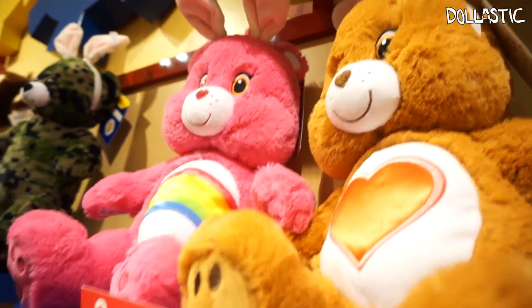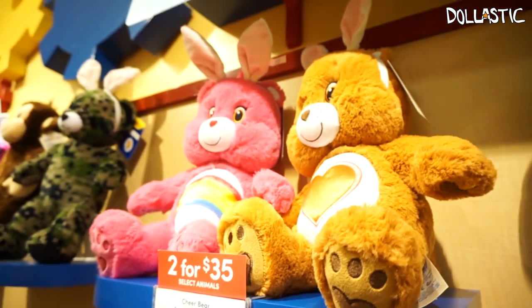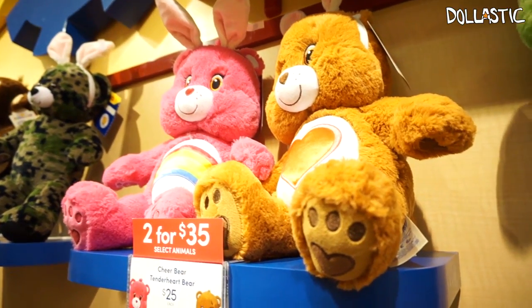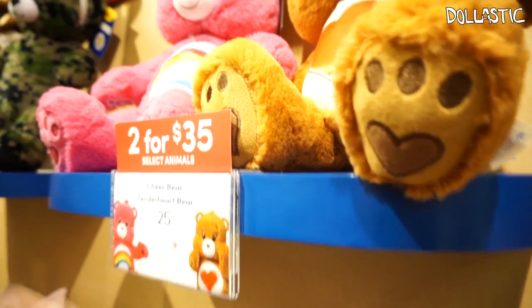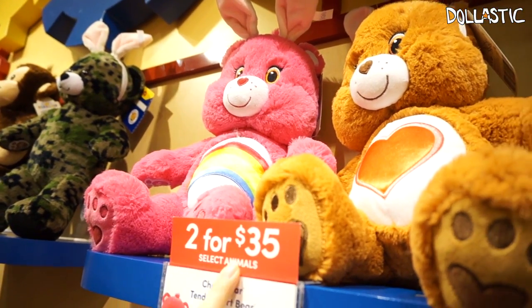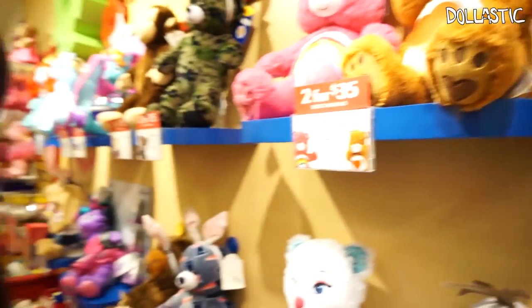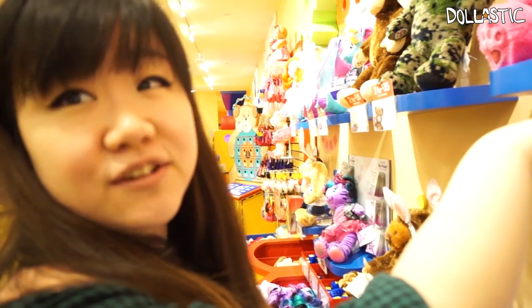Oh, the Care Bears are $2,435. Should I get them both? Is that going to be your pick today? Yeah, I mean, for Care Bears, I don't think I'll put them in an outfit just because I want their belly badge to show. And also, they're going to be $35 total. And then I actually have a $10 gift card. So it'll be like $25, which is actually the price of one bear.